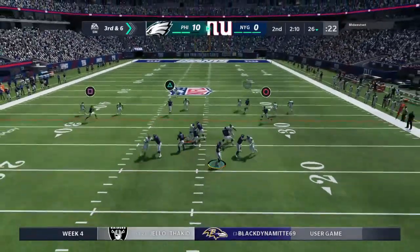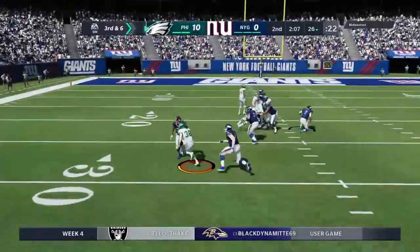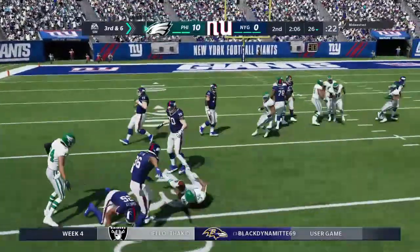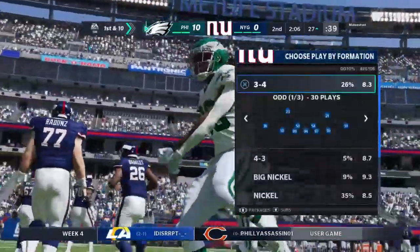Here's Brissett. And the defense has it covered. It's intercepted. Rayshawn Jenkins picks it off. And he's able to get it back to right around the 27.